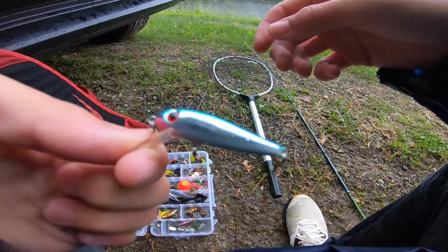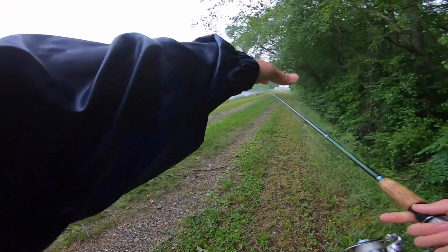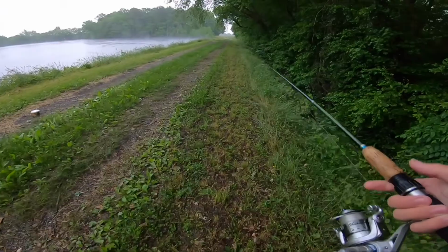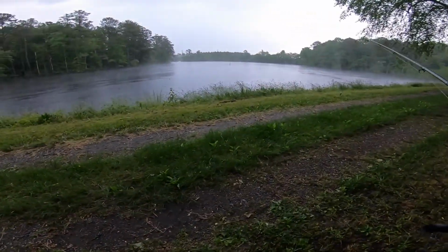I don't think I've used this yet on the channel anyway. Alright, heading on down to the back spot. I'm gonna just leave that rod out there. Nothing much really happening. So hopefully if we get a bite up there, it'll stay up there till we get back.